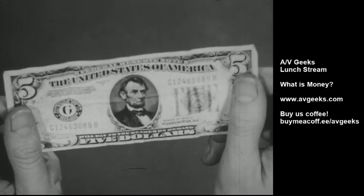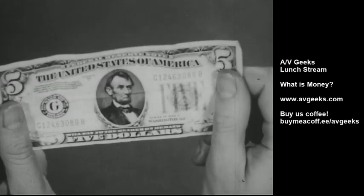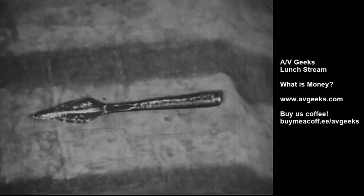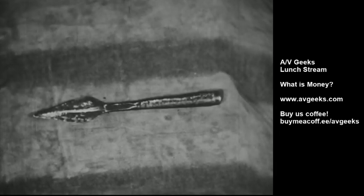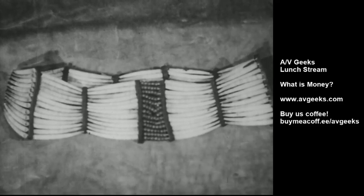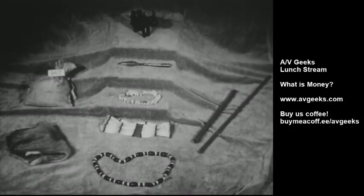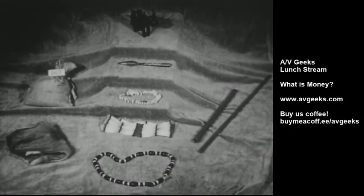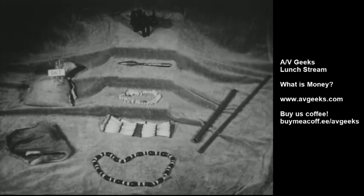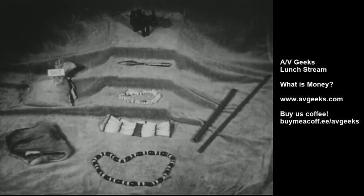This convenience of modern money has evolved from an age-old search for a satisfactory medium of exchange. Out of the simple barter of primitive people, spearheads became one of the first articles used as money. Shells have also served as money. Wampum was used by the American Indians. And hundreds of other articles have been money to various people at various times. But none of these met all the requirements of good money.